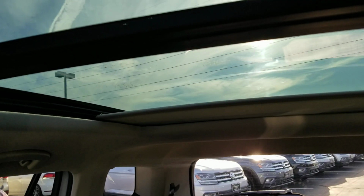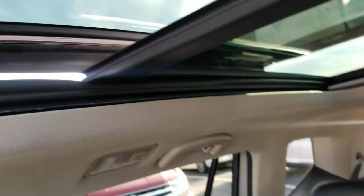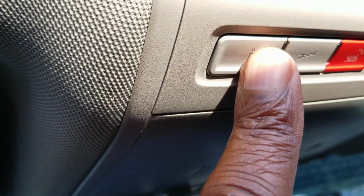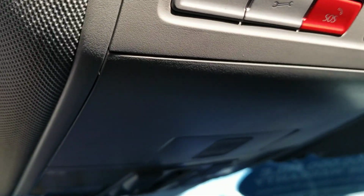Power sunshade goes all the way back, covers the first 2 rows. There's also this entire glass panel that retracts. The second panel does not. There's also a pop-up windscreen right here. You do have also garage door memory here, and then also CarNet right here. CarNet gives you roadside assistance, information, and emergency services. That's going to be free for 6 months.